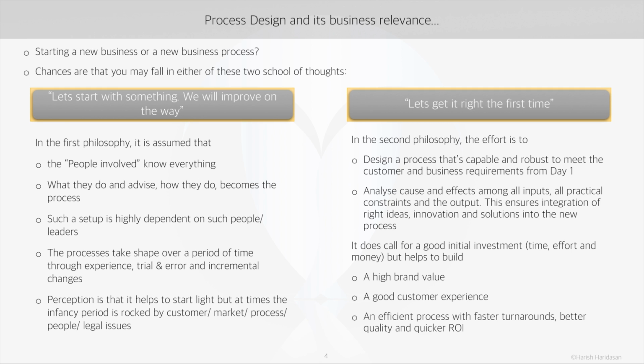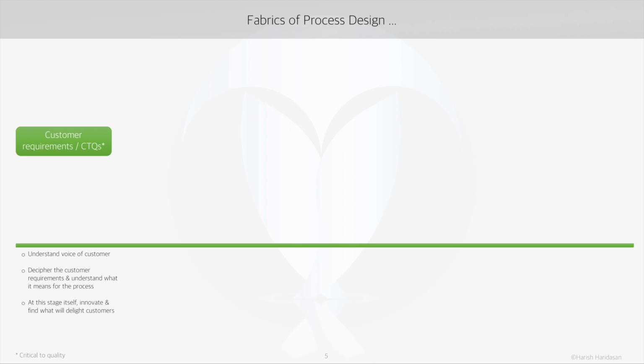For the purpose of this video, we will spend time on the second aspect. That is, let's try to get it right the first time. Speaking about the elements of design that make it successful, the most important piece is how well we understand our customer and the market. What will delight them? How will we have to realign our process to always deliver what they need? Then we have our business which exists for our customers. So in our business, what is our vision, our goals? Are customer requirements going to drive a positive change for our business?